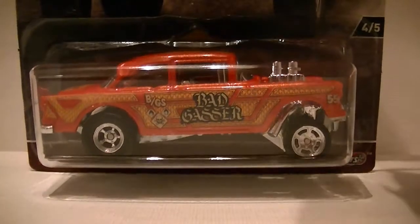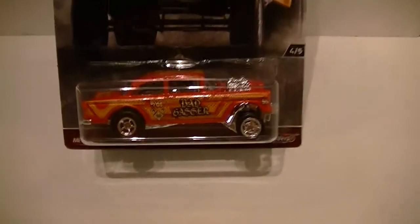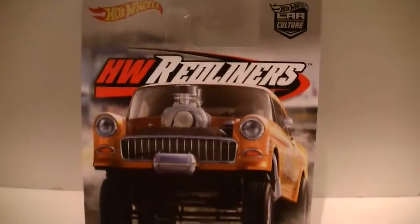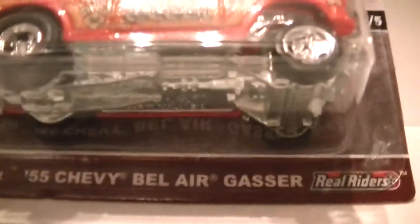So that's that one. And the most anticipated one in this set that I found two of, like I said, the '55 Chevy Bel Air Gasser. That is sweet. I mean, this is highly anticipated for good reason. I mean, it's a Gasser. It's a '55 Chevy. A very iconic car. And the fact that it's in a Gasser livery is just really sweet. Let's check it out. And there it is in action on the drag strip. So that's pretty sweet. The rest I got one of because I'm not going to be too greedy. I mean, I was a little greedy getting the only two Gassers, but really you can't leave a Gasser behind.